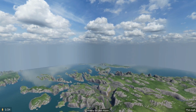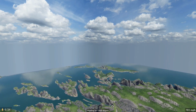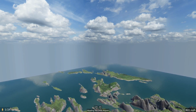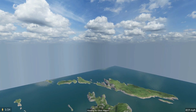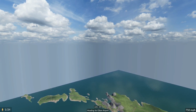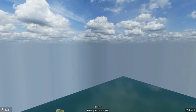It could have been a feature because late game vehicles travel so fast, like well above 100 miles per hour, that you may not need to go at 3 times speed. I mean, this one is doing 800. And is it actually going at 3 times speed? We could slow it down. Yeah, it's definitely going faster. Not by much.